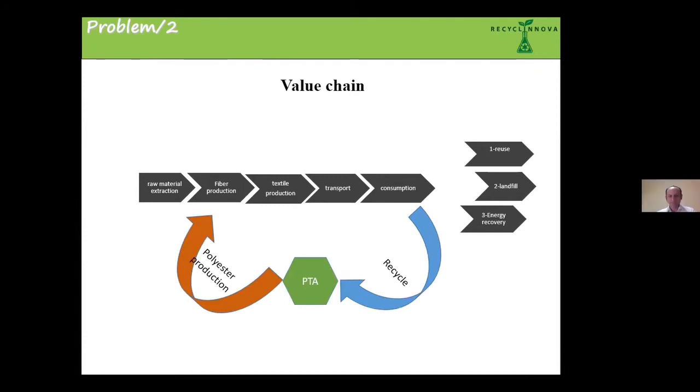But what is the problem? The problem comes back to the linear value chain of textile. As you can see, the textile market is highly globalized, and millions of producers and billions of consumers are involved in this linear chain. Raw material will be converted to fiber production and textile production, transport, and consumption. And after that, what happens? Reuse, landfill, or energy recovery.